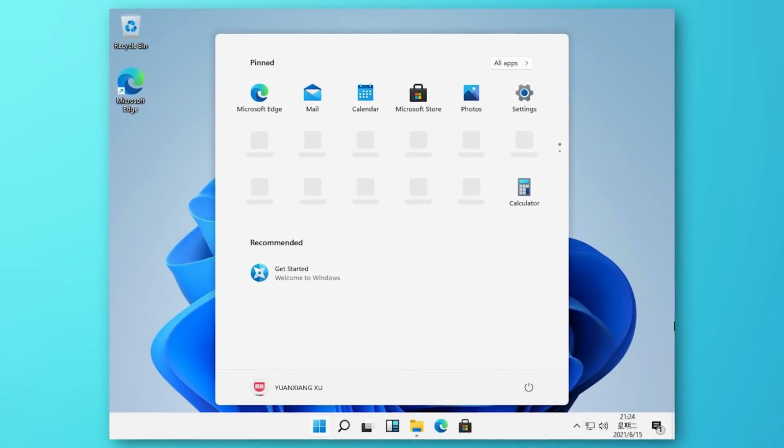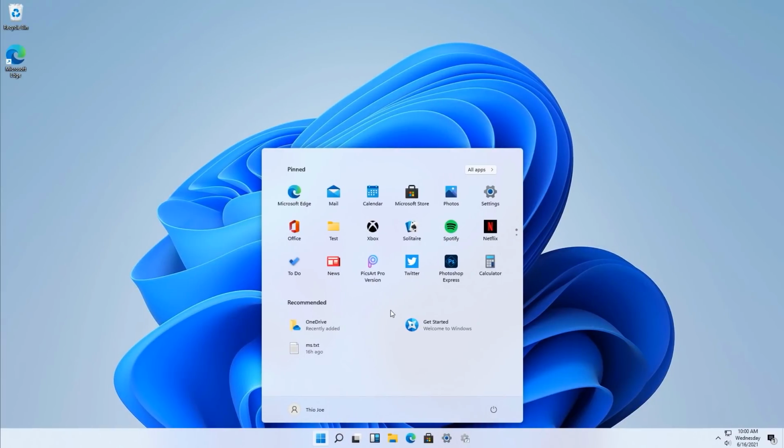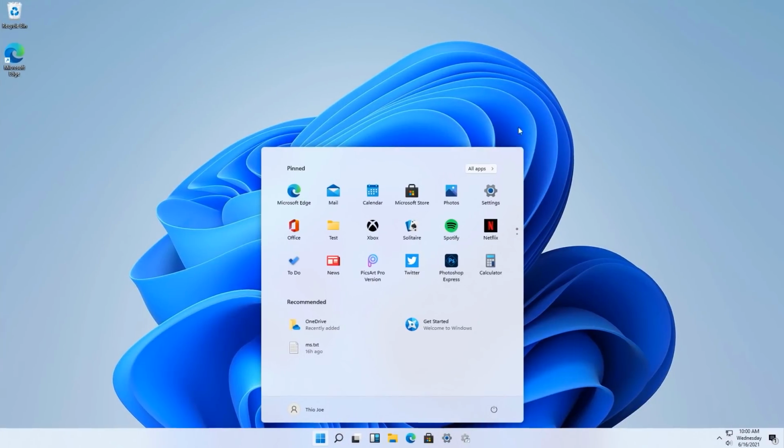First came the rumors, then some leaked screenshots, then some leaked videos, and now an entire installable build of Windows 11 has been leaked, and you better believe that I installed it to try it out. That's exactly what we're going to be looking at today.